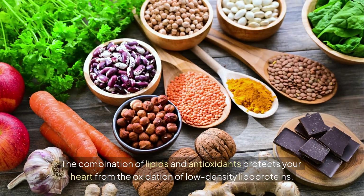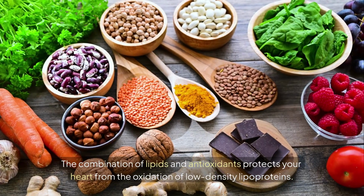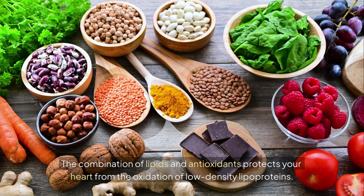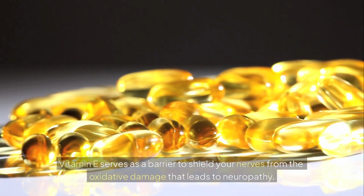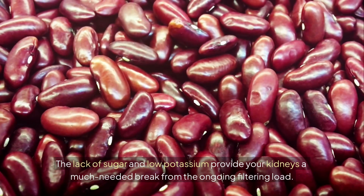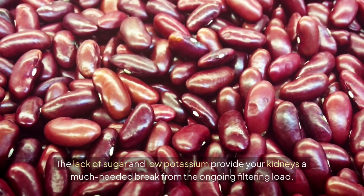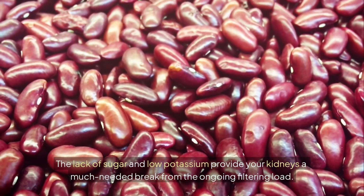This beverage's protecting properties send a defensive cascade across your body. The combination of lipids and antioxidants protects your heart from the oxidation of low-density lipoproteins. Vitamin E serves as a barrier to shield your nerves from the oxidative damage that leads to neuropathy. The lack of sugar and low potassium provide your kidneys a much-needed break from the ongoing filtering load.